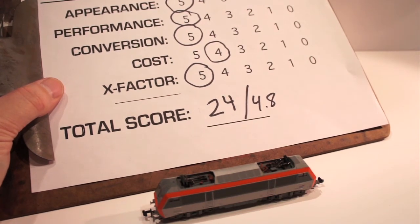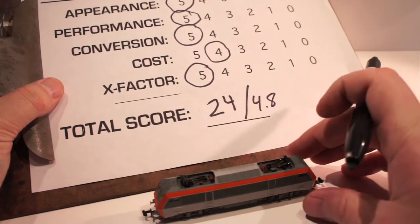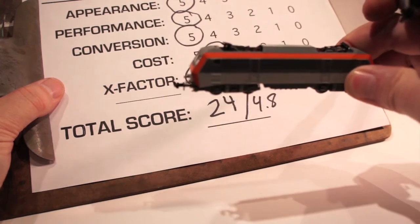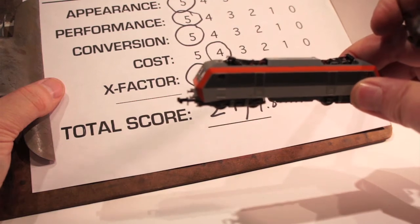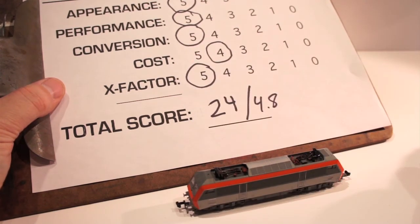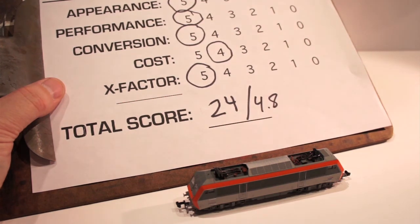Really nicely done. The locomotive is available in several different liveries. If the orange is your cup of tea, they have the multi-services, they have the En Voyage version, and they've really done a nice job of producing this unusual locomotive from France.